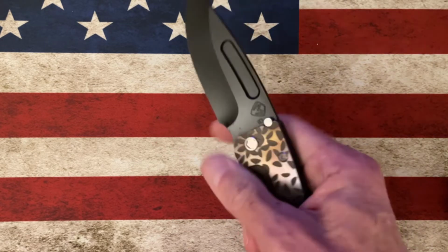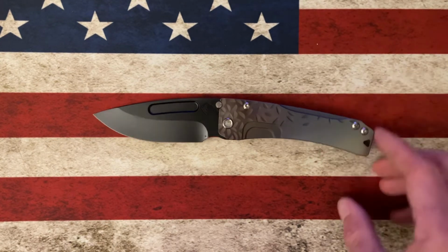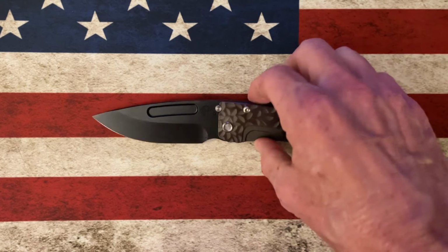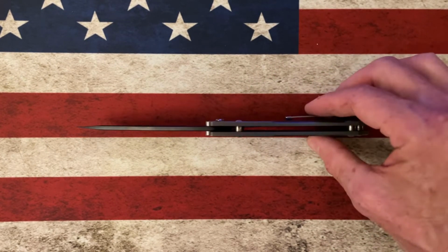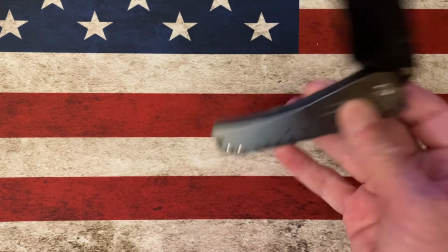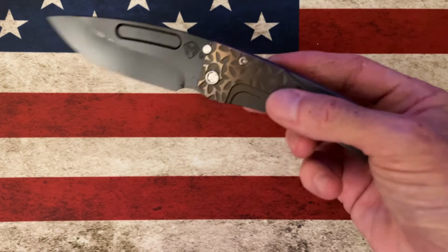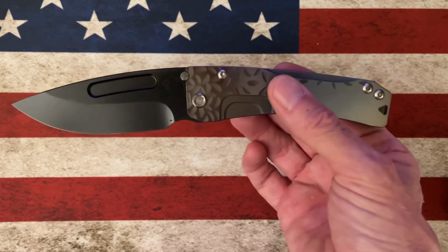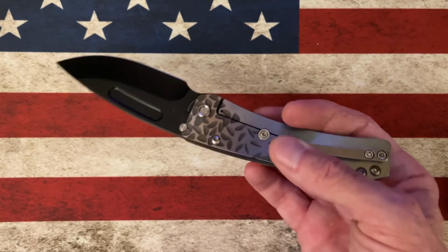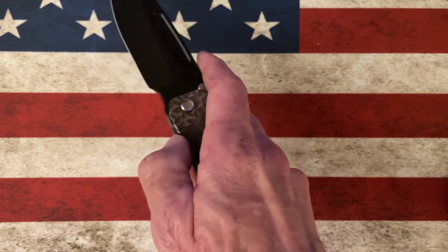That is the Medford Slim Midi. The Medford Slim Midi is a fantastic knife for me. It's small, it's thin for a Medford, it's got a great drop point blade, titanium handle, very light, very slicey for a Medford, and just a knife that I really enjoy.